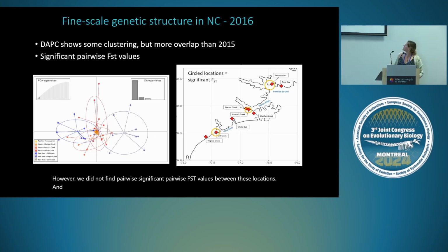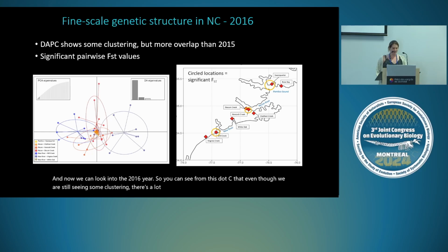And now we can look into the 2016 year. So you can see from this DAPC that even though we are still seeing some clustering, there's a lot more overlap happening between these locations, and the separation isn't as dramatic here. But what is interesting is we did find significant pairwise FST values in this year. So the circled locations show the three locations that were significantly differentiated from the other sites that we sampled. And those were Swan Quarter, Hancock Creek, and Mill Creek.